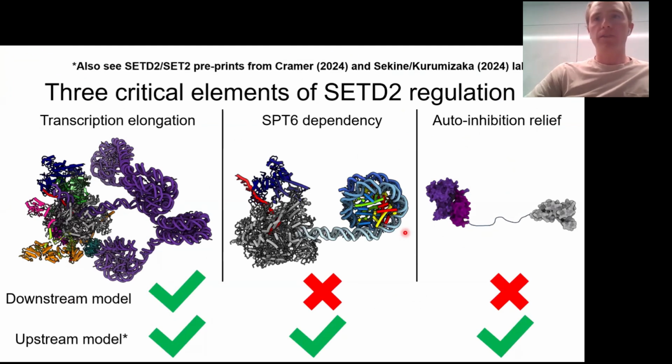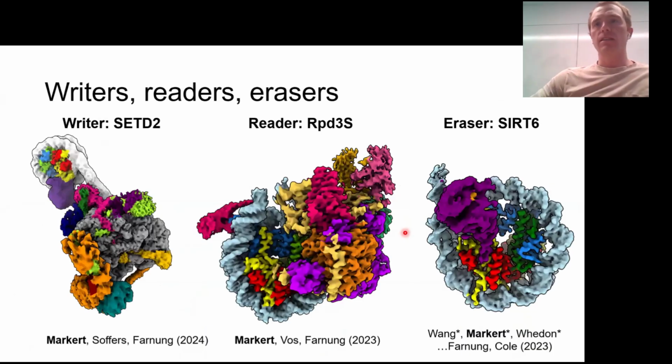And I would just like to add that there have been some preprints that have come out recently from the Patrick Kramer and the Sakina Kiramazaka groups that have confirmed several of these results, and I would encourage you to also look at these studies as well. And lastly, I just want to end by saying that the writers of these histone modifications are just one piece of the puzzle. We've also been focusing not just on how these modifications are deposited, but how those modifications recruit downstream factors to the nucleosomes, and then finally how those modifications get removed.